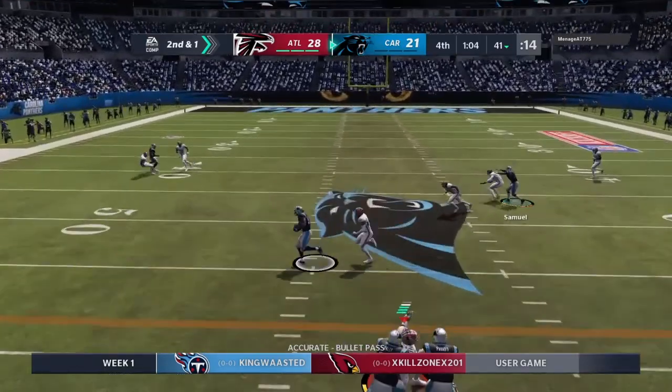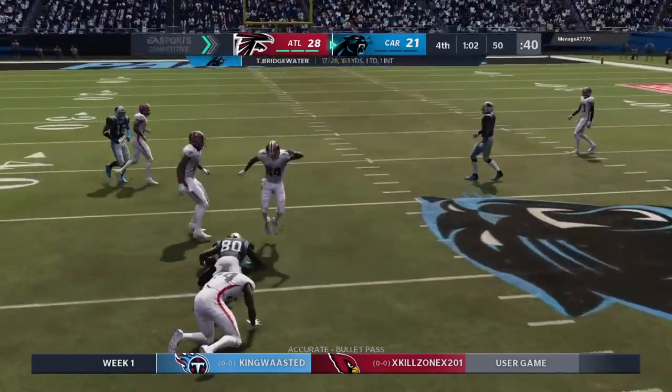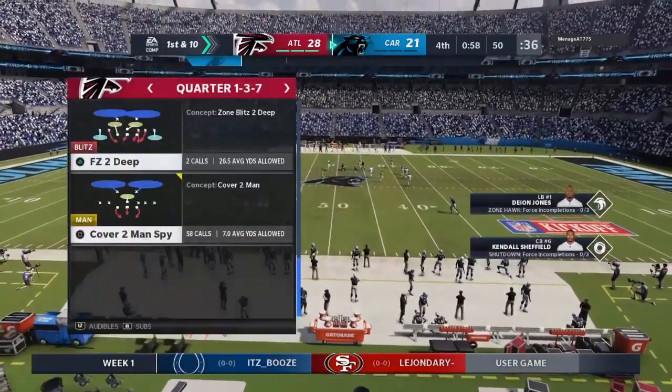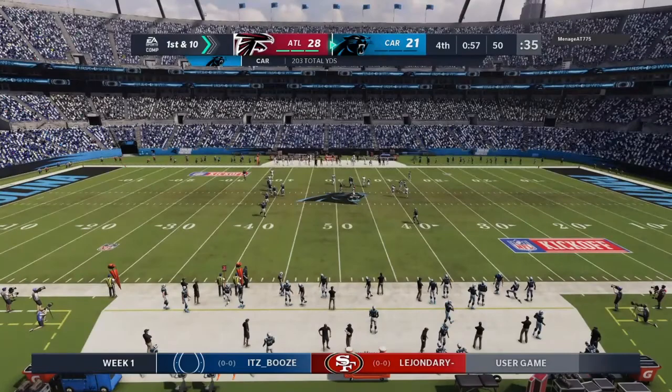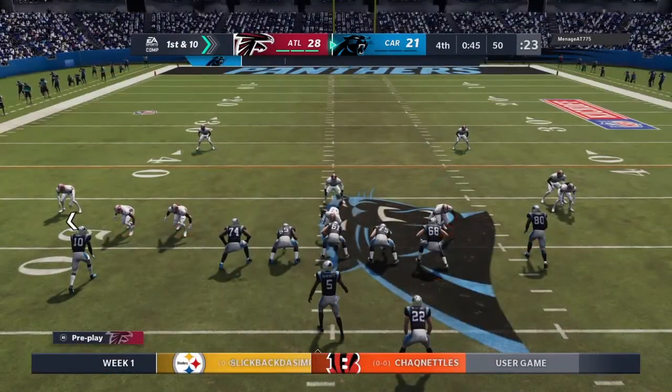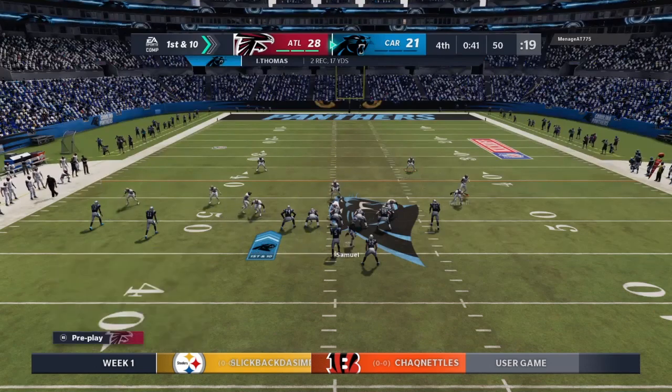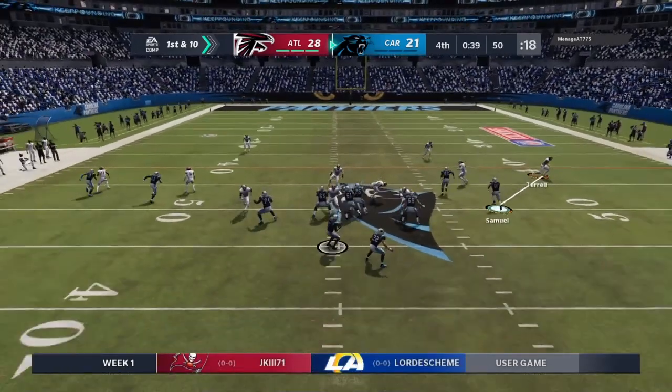Here's Bridgewater. Over the middle, open is Thomas. And he'll get it out to midfield. Looks like, yeah, they'll spot it right at midfield at the 50. 9 yards to pick up there, and it's a first down. Back-to-back good plays have them on the move on first down.